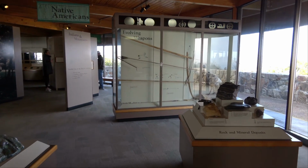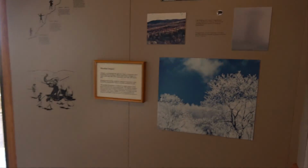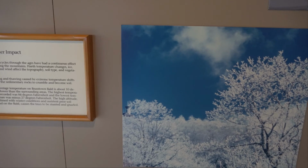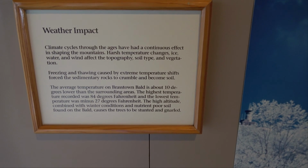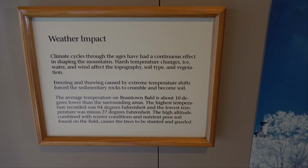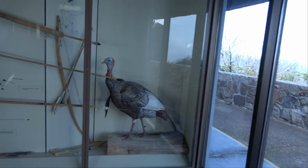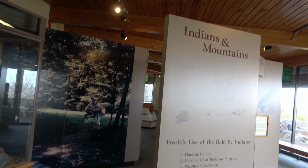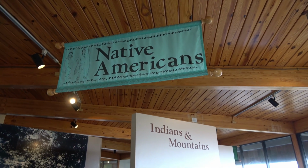So just some information in here. Types of rocks found here. The highest temperature ever recorded here was 84 degrees. The lowest minus 27. And of course, this is land that was inhabited by Native Americans, Cherokee at one time.